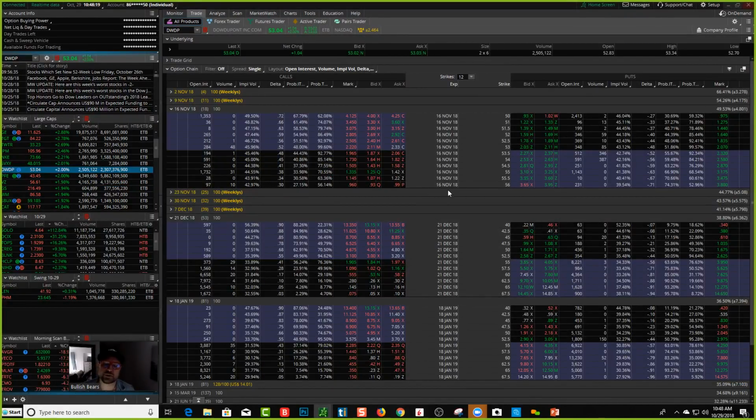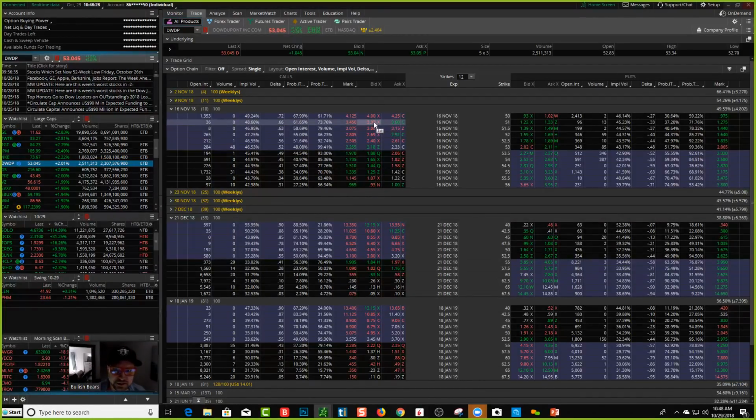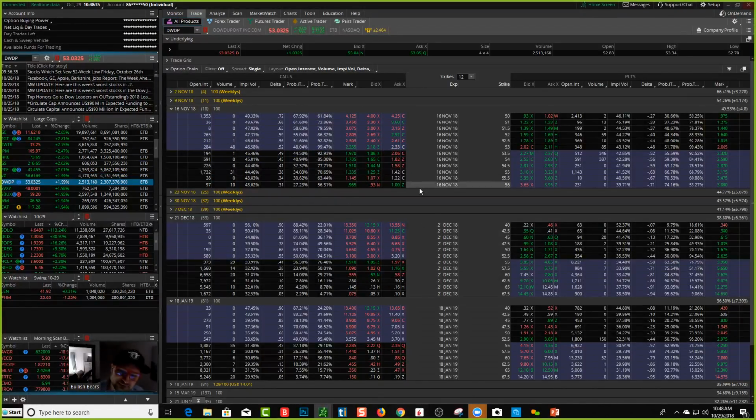Now, here is where you've got to be careful. This is a perfect example. This is where you don't necessarily always want to go and trade options. When you start to see the spreads at 30 cents, 25 cents, 21 cents, that's where you start to lose a lot more money right off the bat, because it's not as liquid.